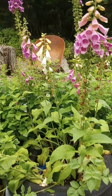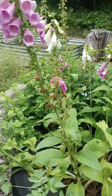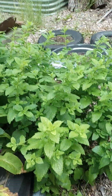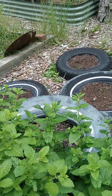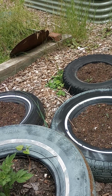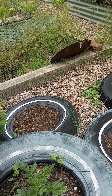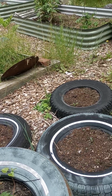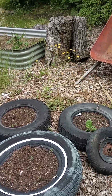More foxglove. I do love them, so I don't really mind them spreading. Lemon balm, which I need to harvest. And I have basil coming up in these tires. And chives, I believe I stuck in there. I had some extra packets of seeds, so I just threw them in, see what they're going to do.